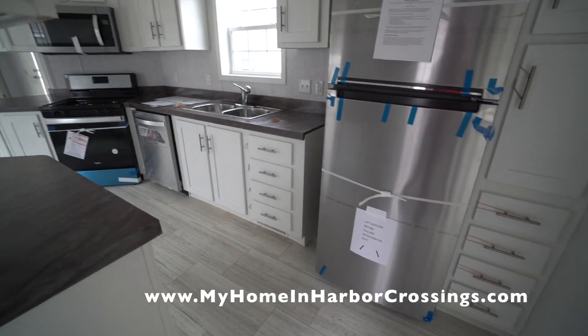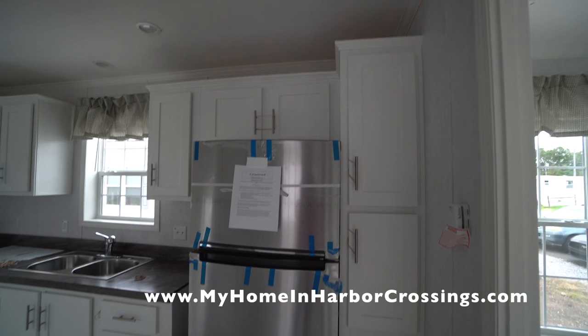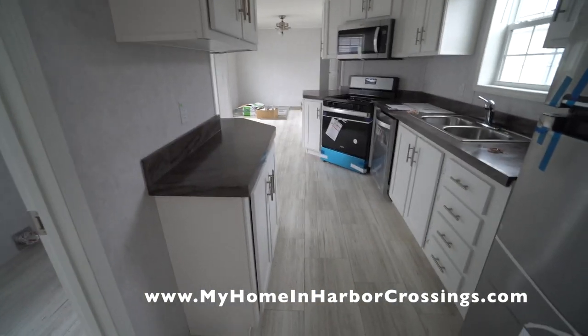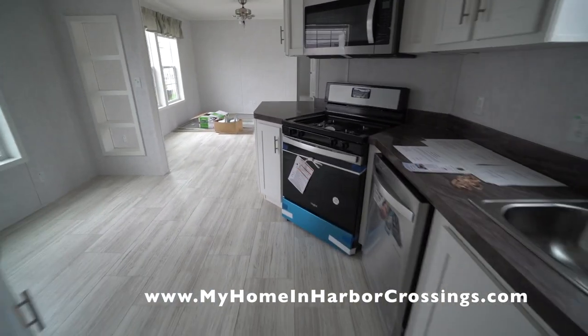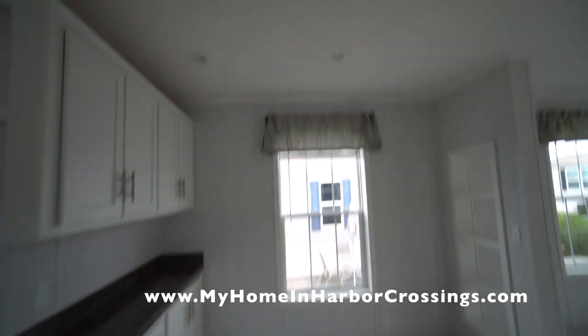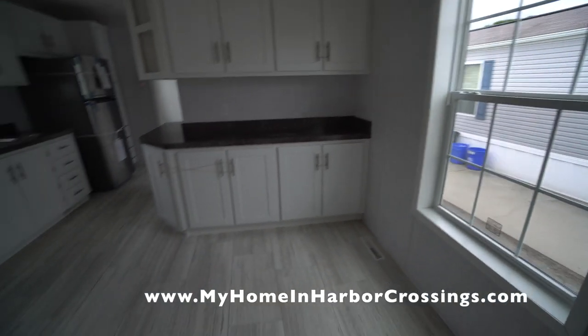So I'll go around and do the rest of the rubber bands later, but this kitchen is enormous. You've got the crown molding on the top, a nice view from this side. I'm gonna go back and highlight this little area here is for your table. You've got LED lighting above. Of course, the electricity's not on since the house just arrived.